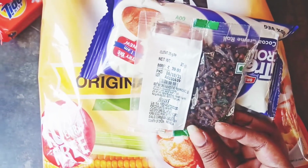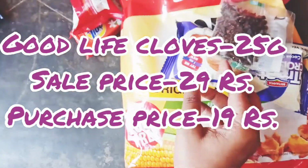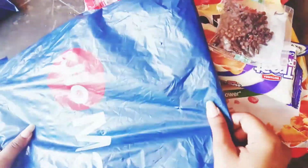This is a cloth from Good Life. All the Good Life products are at low prices on JioMart.